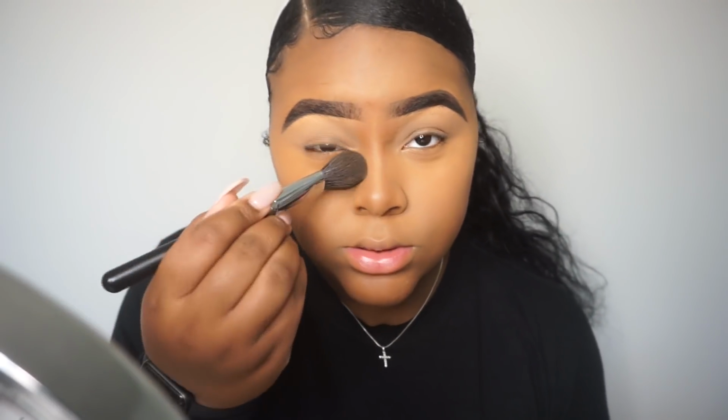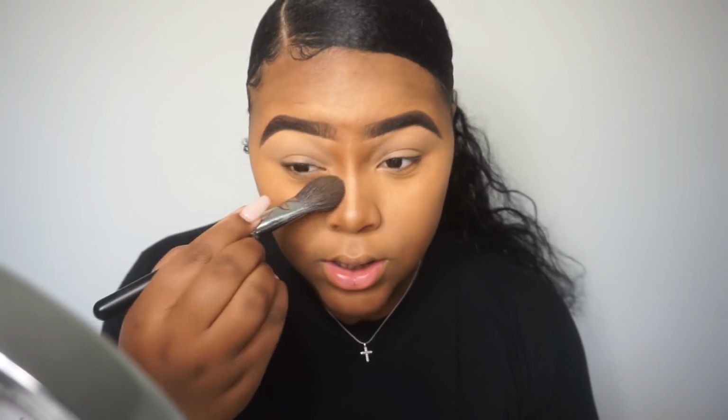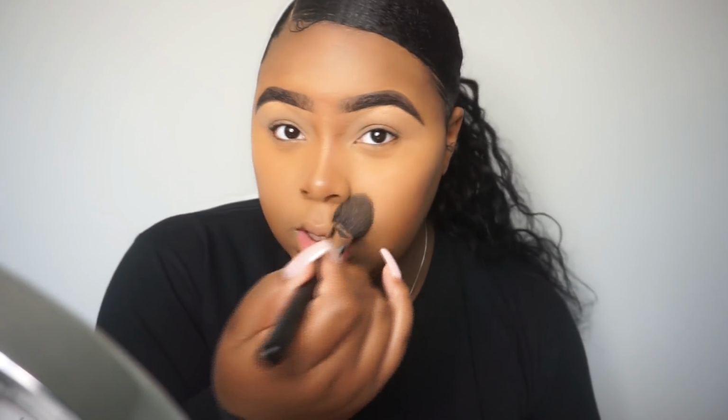I do like the way that it's setting the concealer. I just don't like the color. So, the concealer's not setting in my creases though, so that's a good thing. And the powder's not like, you know, chalky. It actually does melt into your skin, so that's a good thing.